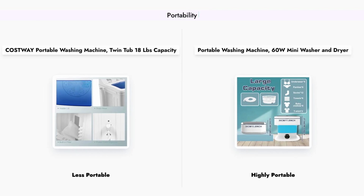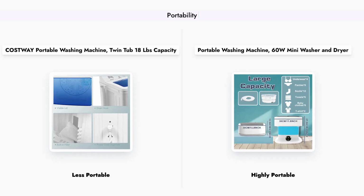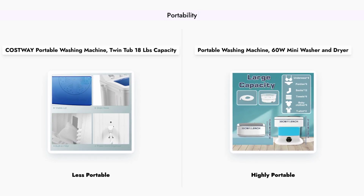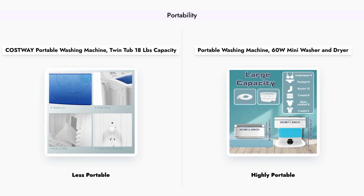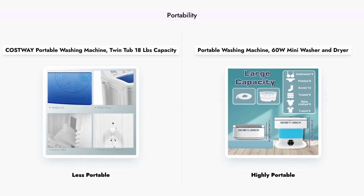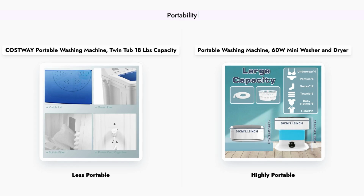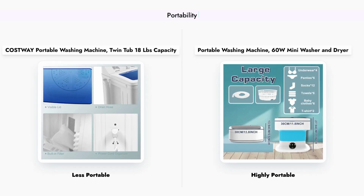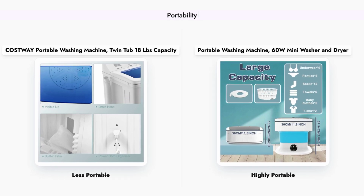When it comes to portability, the COSTWAY machine is bulkier and heavier, weighing 29 pounds, which may make it less convenient for transport. On the other hand, the portable washing machine is lightweight at just 5.05 pounds and is foldable, making it extremely easy to store and carry. If you need something that can be easily moved or stored, the portable washing machine is the clear winner.